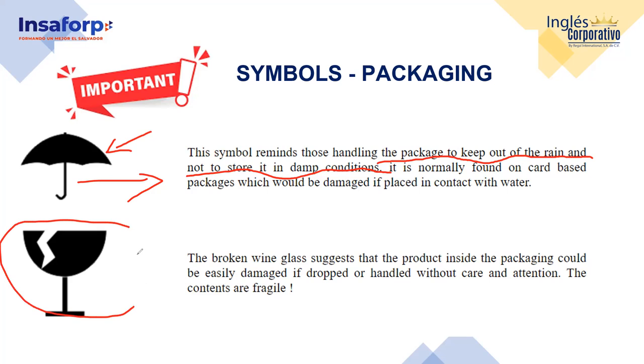Then we have the second symbol. We have like a broken cup, right? Indeed it is a wine glass. It says the broken wine glass suggests that the product in the packaging would be easily damaged. Most of the products say fragile. Why? Because they can be broken, so they have to be protected. And if we want to pile them up, they cannot be really high. They have certain packages, one box after another one, but you have to be very careful with them. Otherwise, they are going to be broken.